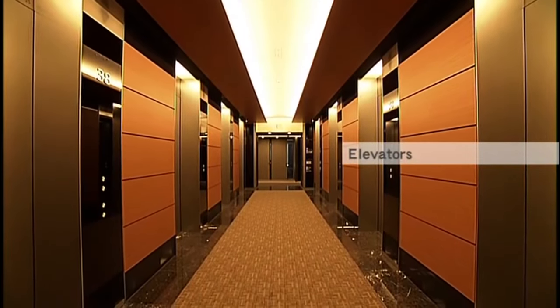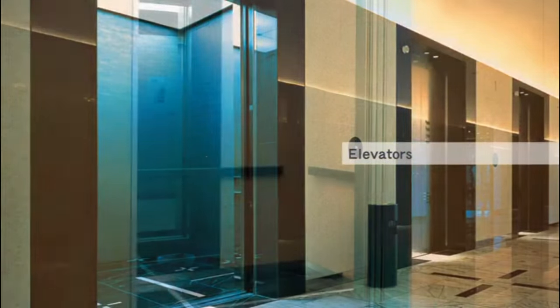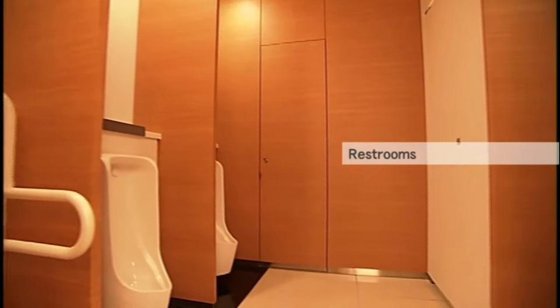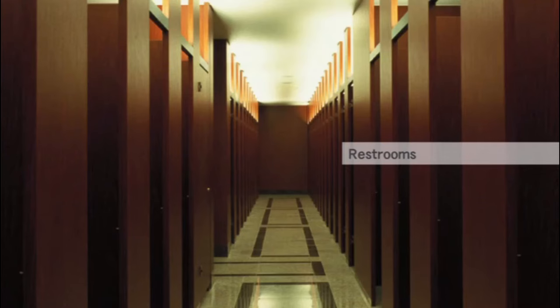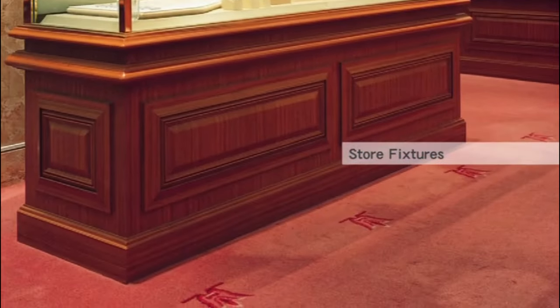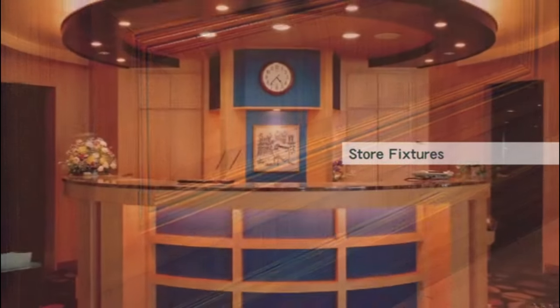Belbien is praised for its time and labor-saving qualities by clients and specifiers alike. It is used in high traffic and public spaces which require frequent maintenance, such as elevator halls and cars. Belbien has been specified for installation in new and renovated restroom partitions due to its superior water resistance and durability. With its minimal thickness and unique flexibility, Belbien can be installed on highly detailed surfaces and store fixtures.